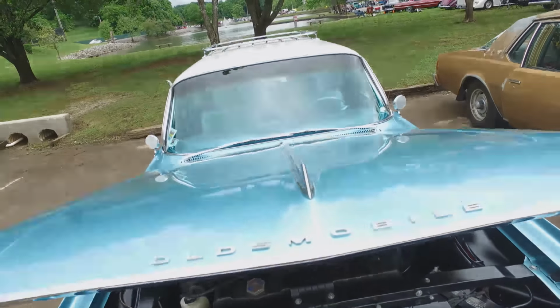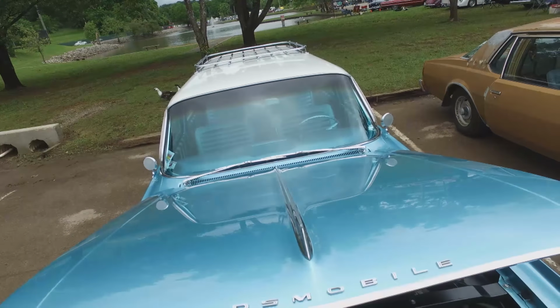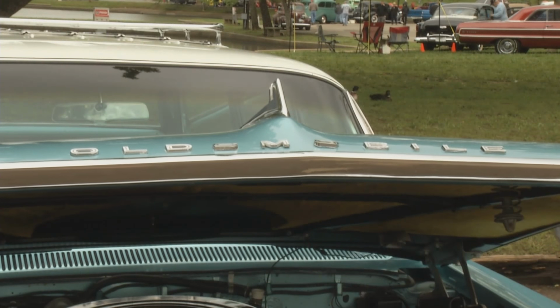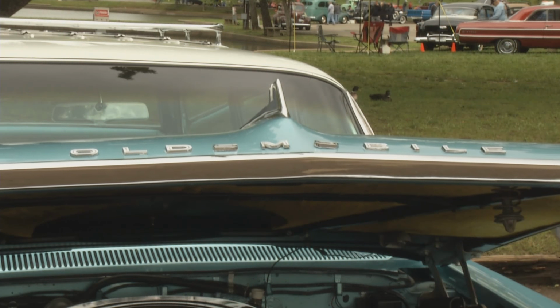The wife says, don't put mags on it. I said, no, it would alter the whole look. It's the way it appeals to me, so I leave it this way. I like the look, the appearance, and I don't want to change it. I like it the way it is. It's a cruising machine the way it is.